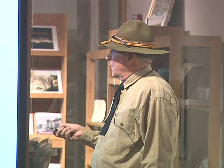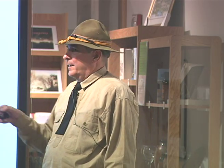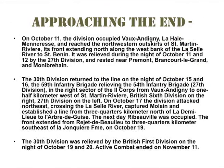They were in hard fighting. They kept on moving forward, and again, no point reading a whole lot of this, but the bottom line of it is they were in constant fighting for most of the month, the end of September and early October. They kept going on to Montbrehain, Beauvoir, and the 60th Brigade took a position in support near Hargicourt and Bellicourt, Bellicourt being the big town that they took beyond the San Quentin Tunnel. And then they attacked again to realign the front, and the 27th came forward. So they were fighting right up to mid-October. It was a pretty strong showing that they gave.